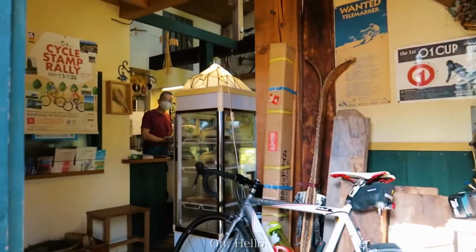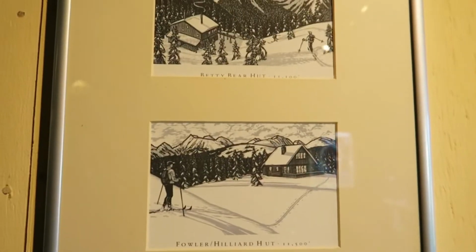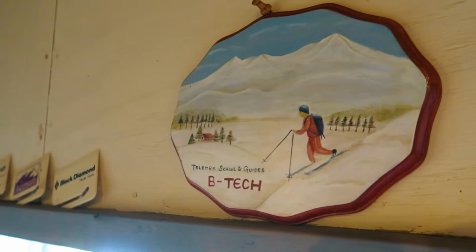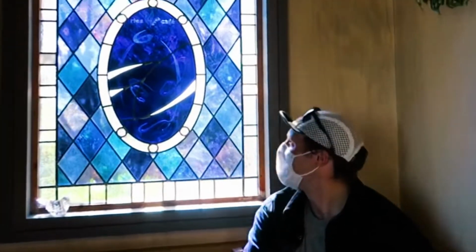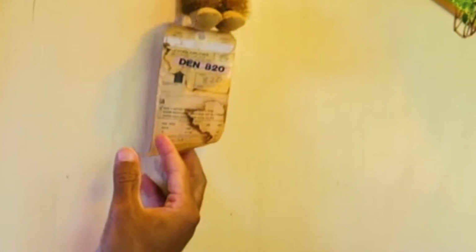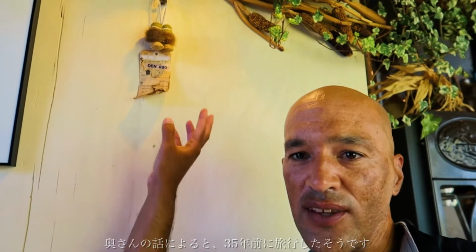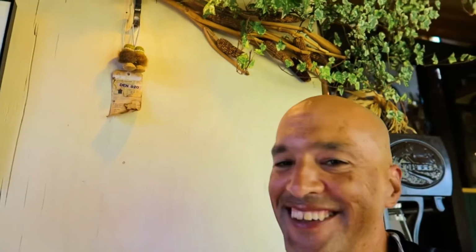Oh, konnichiwa. Domo. It's a nice spot. Look at that window. Wow. There's a tag here for a ski case that went to Colorado. The owner is a long-time skier who teaches telemark lessons. And according to his wife, he took a trip there 35 years ago. Must have meant something because he's still got the bag tag.